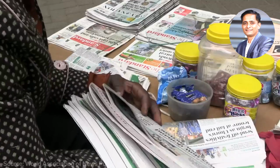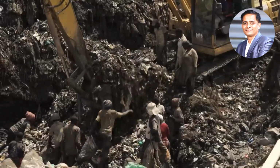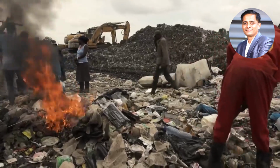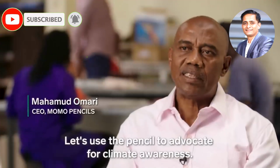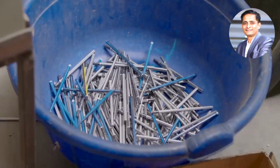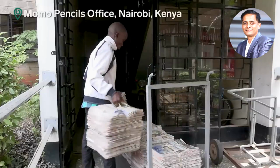Print readership is on the rise in Kenya, which means a lot of newspapers end up in landfills. And when newspapers decompose, they are one of the worst pollutants. That's where these two brothers saw a golden opportunity. Let's use the pencil to advocate for climate awareness. So, when it comes to helping kids and the environment, how far can these pencils really go?